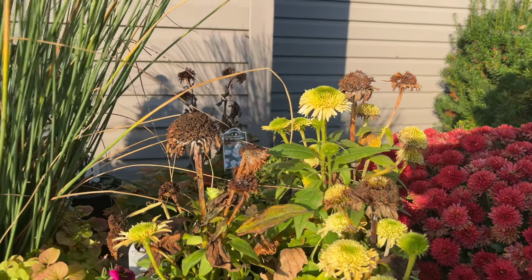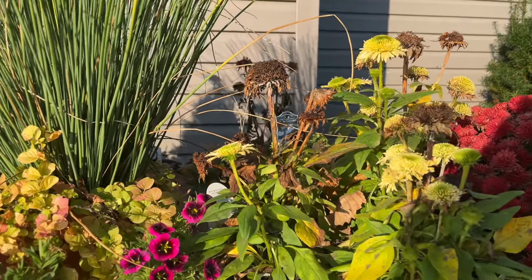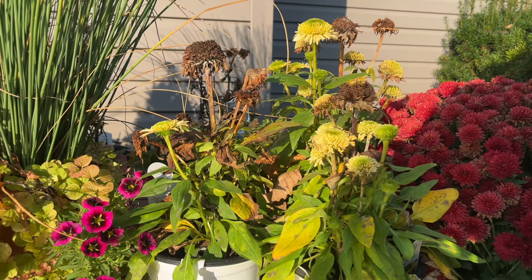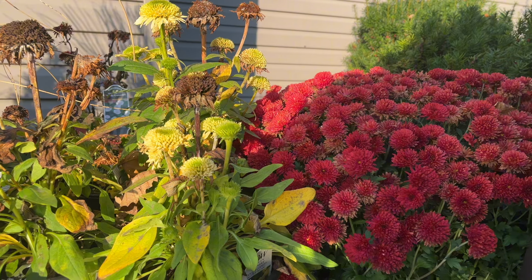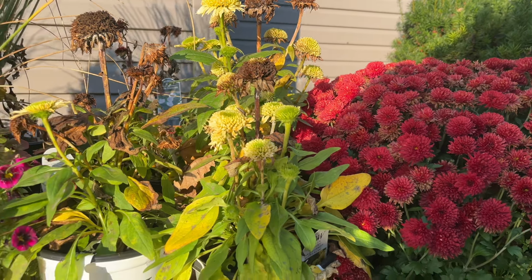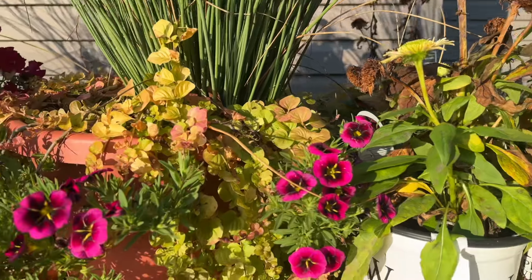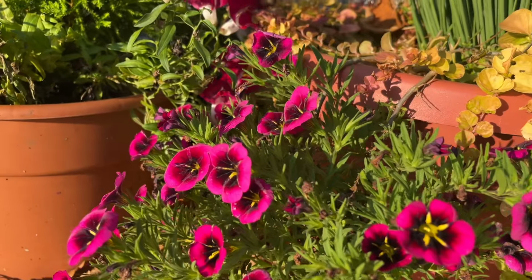And here's just some more things that I need to address. I have these echinacea here that I need to put somewhere. This beautiful red mum, that's going to stay put. I just tucked it in there, and that's where it's living for this fall season. And again, the calibrachoa, the Goodnight Kiss calibrachoa. Beautiful.